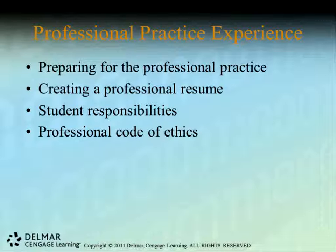Now, sometimes students will have to show proof of their immunization. They may have to do a physical exam and go through orientations at the facility. They may have to sign, and more than likely will sign, a privacy and security non-disclosure agreement. And these are very important. If you violate that agreement, you will be kicked out of the PPE site, as well as possibly being suspended from your academic program. So this is nothing to play with.